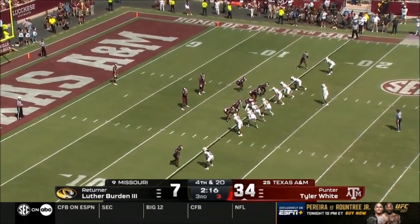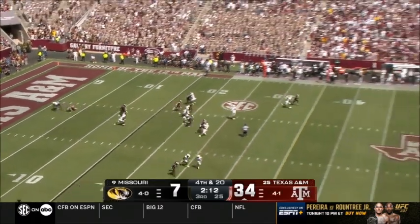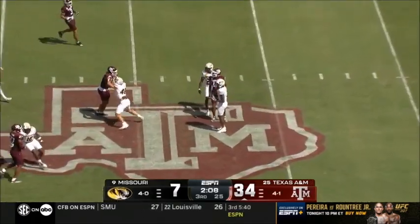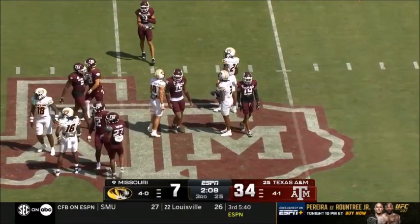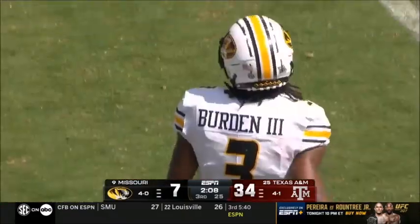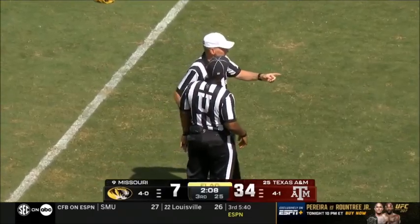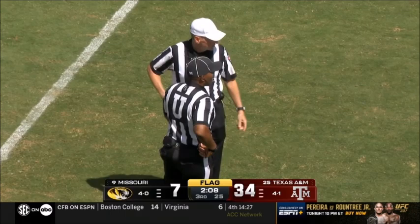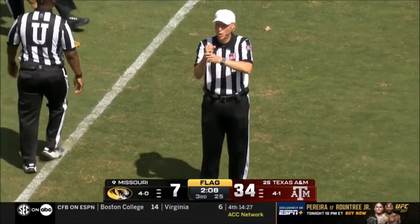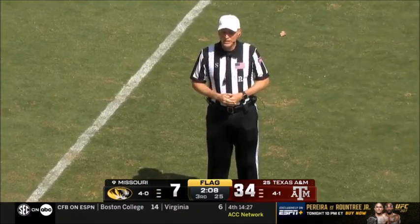That was A&M's first 3-and-out. Their second punt of the day. And Tyler White had that outrageous punt that took a left turn and went out at the 1-yard line earlier. Flag is down on that punt. Luther Burden fielded it. They need Luther Burden to get involved more in the passing game. During the kick, holding. Receiving team, number 16. 10-yard penalty. 1st down.